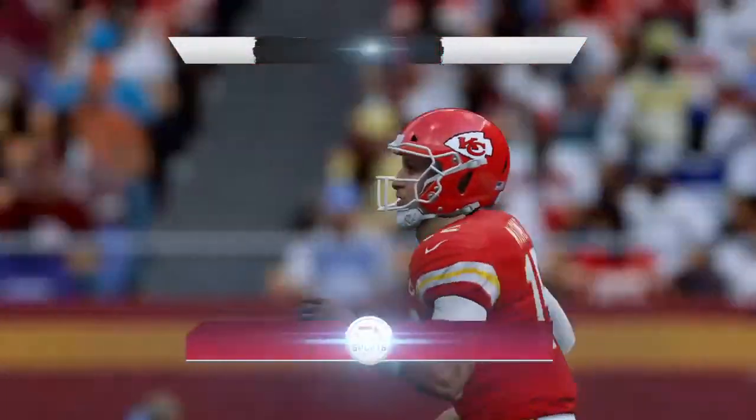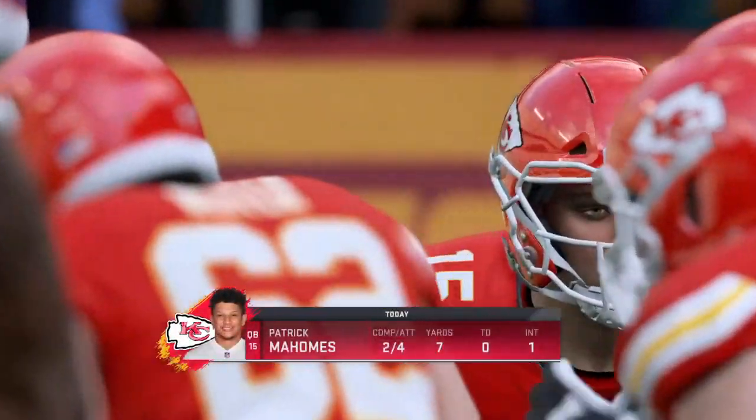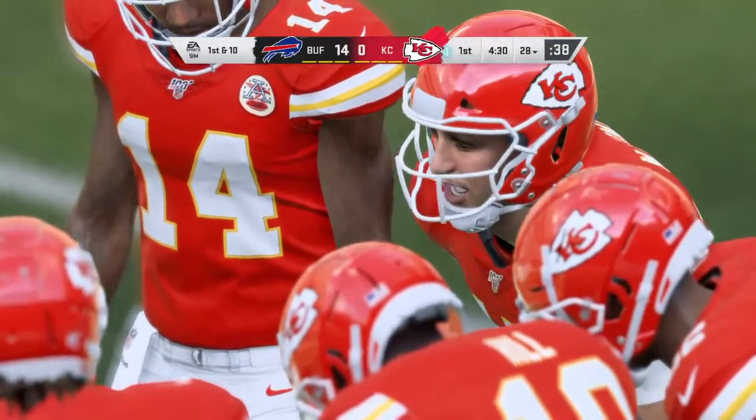Here's the Kansas City offense now as they get set to take over. Already down 2 touchdowns here in the first half. This becomes a pretty important drive, doesn't it? It certainly does, and a lot of the teams script plays.